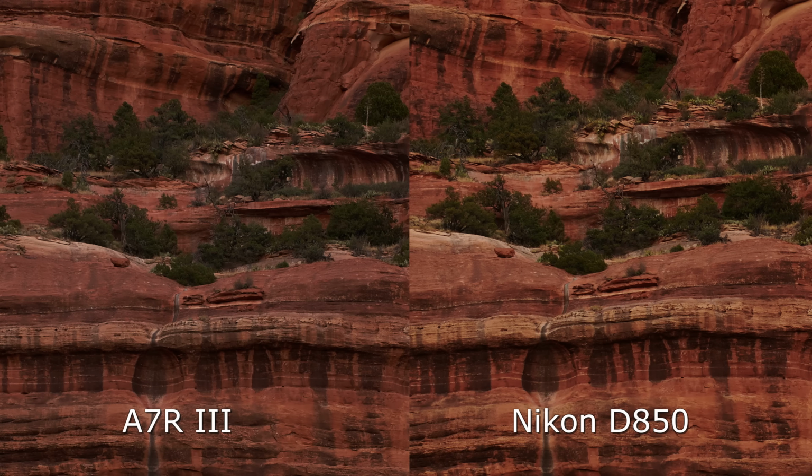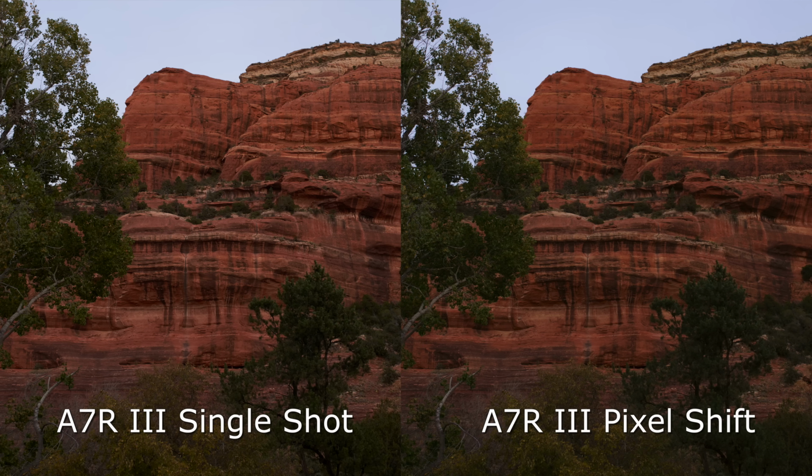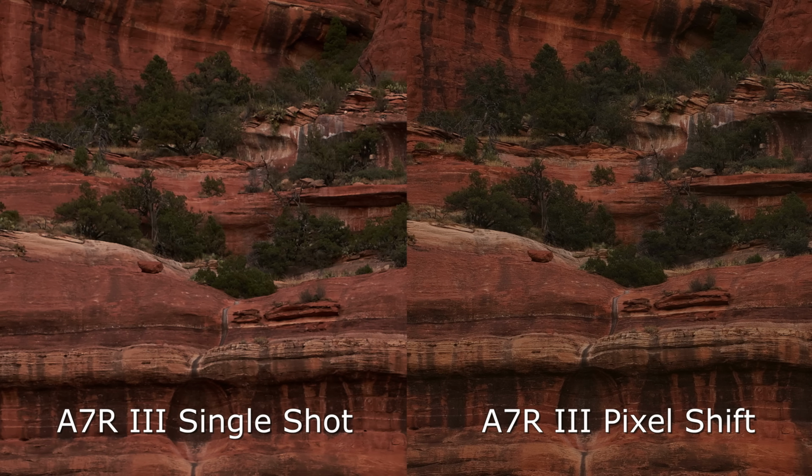However, the big news right now is that the A7R III can also do pixel shift, whereby it takes 4 photos shifting the sensor, much like the Pentax K1 did as well, to give you this very large, extra high-res file. Now, this is what I am going to say about this.